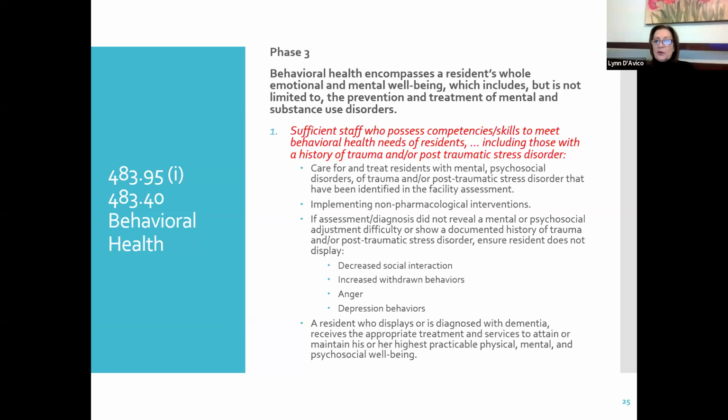So we want to care for and treat residents with mental psychosocial disorders and trauma. We want to implement pharmacological interventions. I just gave you a great example. Blacking out a window, finding somebody's triggers and avoiding either those people, those smells, those sounds that are triggering them. We don't need to be putting everybody on a psychotropic med. Not necessary.